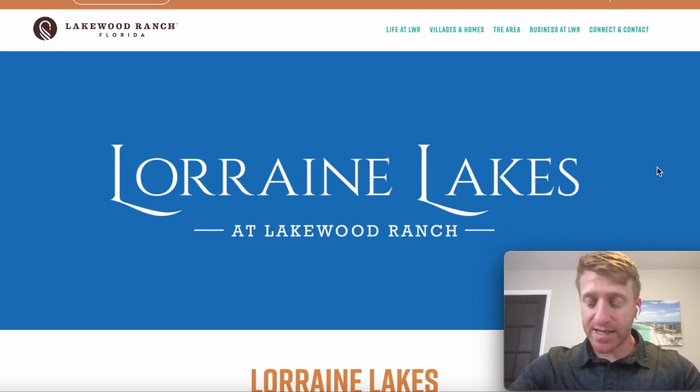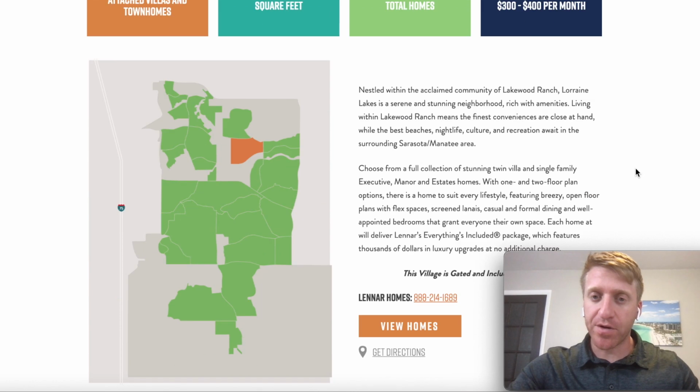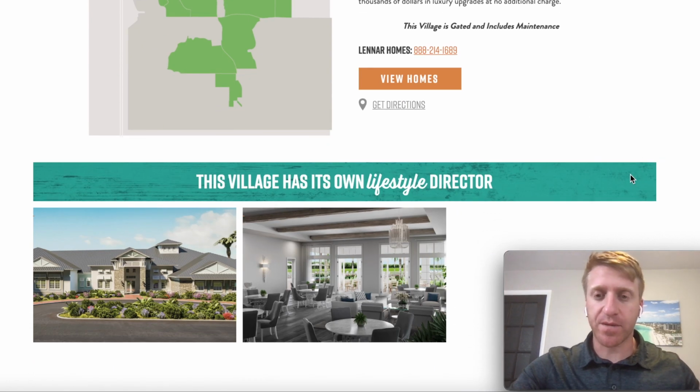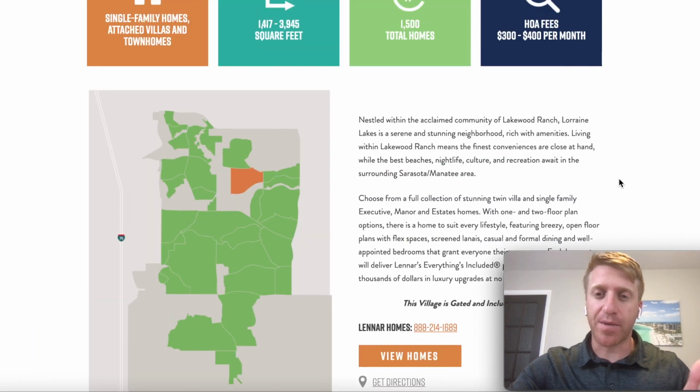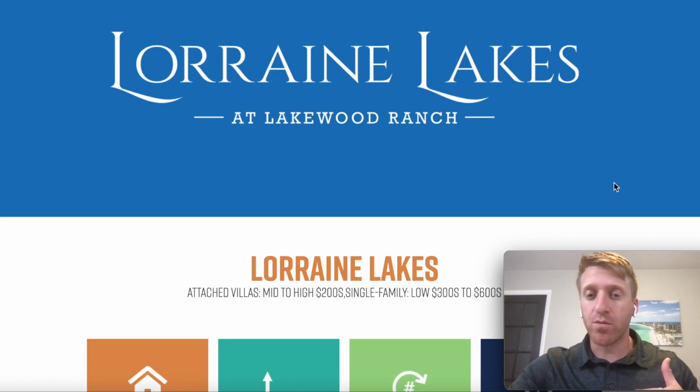Okay, Lorraine Lakes is built by Lennar Homes, which is a large inventory or spec builder, which basically means that we're not like a Taylor Morrison or a DeVos or something like that, that lets you come in and make some semi-custom options. You choose your lot. It has a separate fee. Basically, none of that happens here. They're building the homes whether you're coming or not.